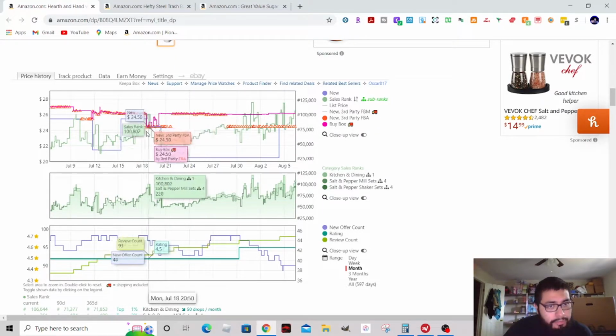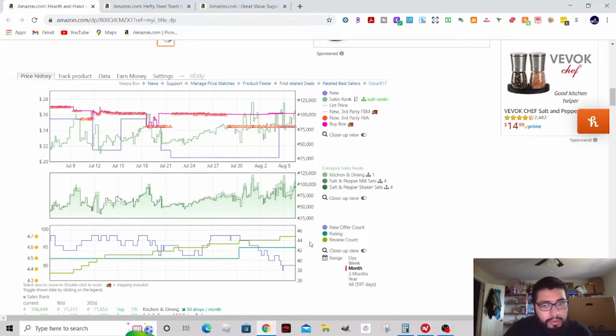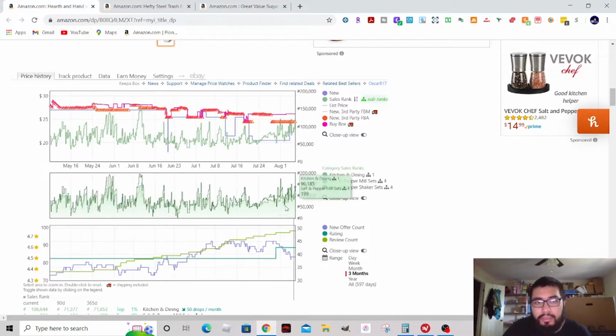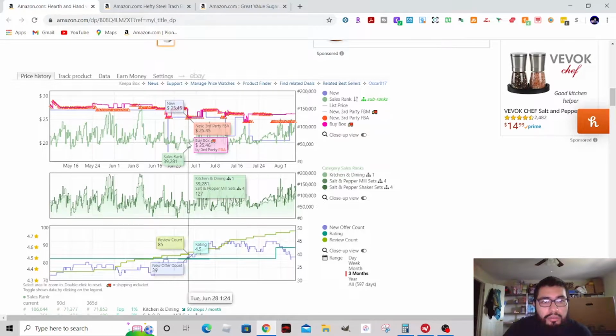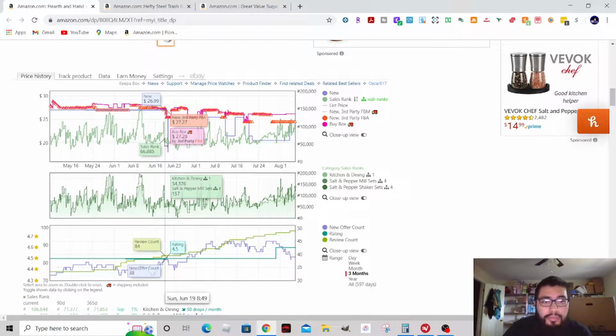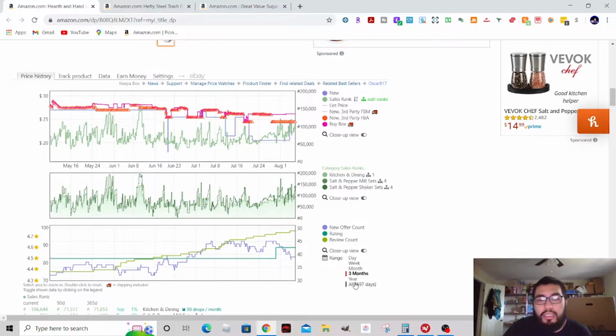And looking at the past month, it's always sold around $26 or so. Now let's look at 3 months. 26, 26, 25. So it dropped like $1 during this time. 27, so it was a bit higher. 27, 28, 26. So that's pretty good.